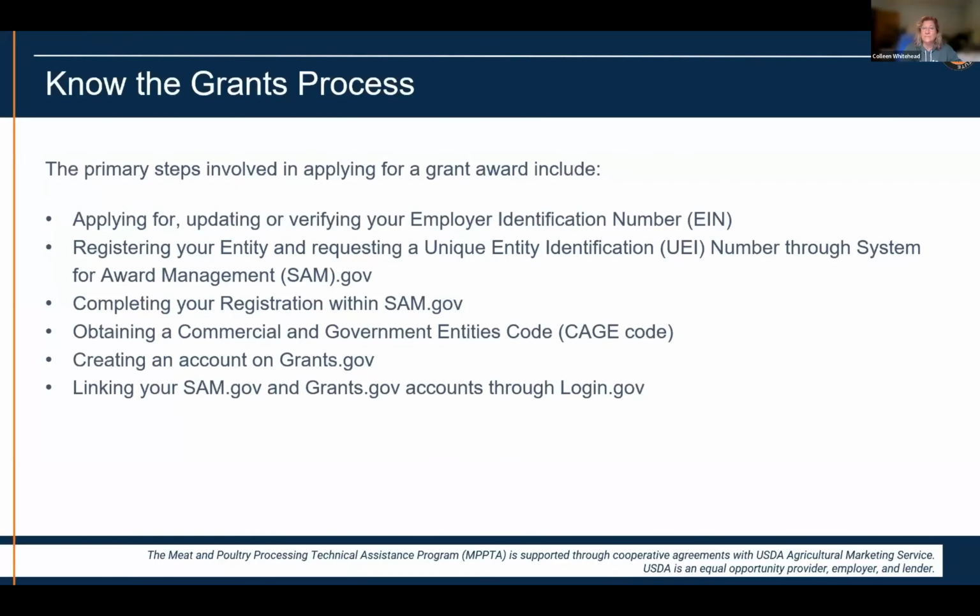Basically, by creating this link, login.gov transfers the information that's on SAM.gov to grants.gov and pre-populates a lot of the documents and the forms that are required to be completed when you want to apply for a grant. One thing to remember is that you are required to go through these steps. You are required to register in SAM, get your CAGE code, and create an account on grants.gov to apply for any federal grant. So it is not unique to the MPPEP. It's not unique to USDA. It's for any federal grant. You need to make sure you have these steps completed and everything in place for you to apply.